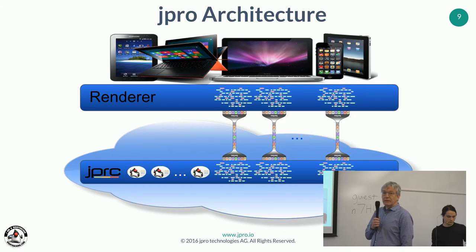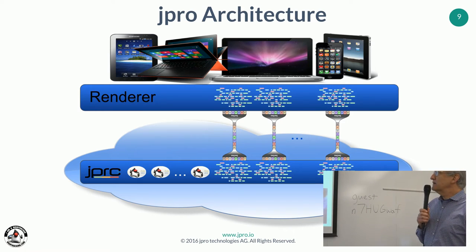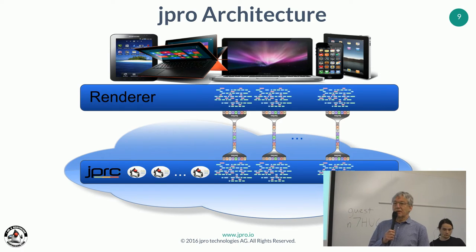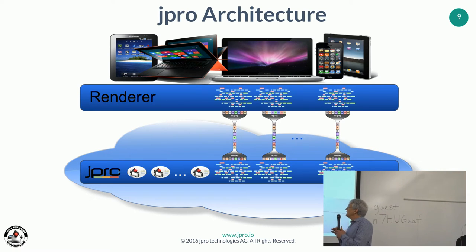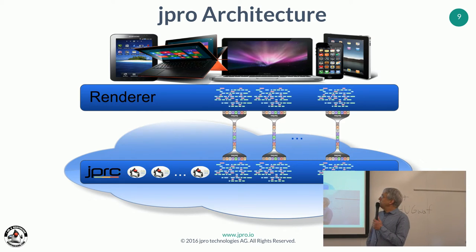So, let's talk a little bit about the architecture. On the top, you see the classical requirement that you want to have lots of different platforms covered. Nowadays, as a customer, you have iOS, you have Android, you have the desktop browsers, and you have the classical desktops. That's more or less the world where I come from, that the customers want to have everything. What we do here, we have a renderer, which we actually have made available for any of those platforms. And we are trying here to show how we are serializing the scene graph from the jpro server, which can then run in the cloud, and to the different platforms.